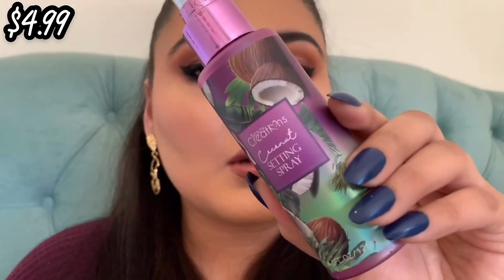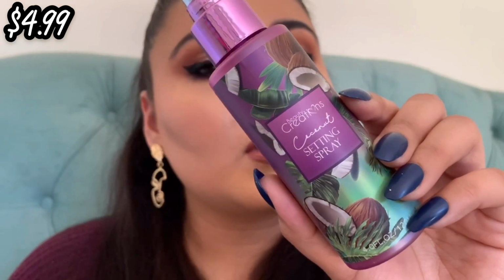And now last step, we're going in with a setting spray. This is my favorite one out of all my setting sprays right now. This one here is the Beauty Creations Coconut Setting Spray, and it just smells really good and it feels good on the face. It's just really amazing.